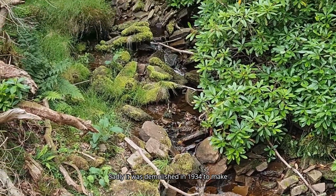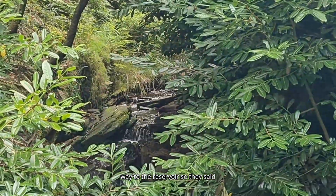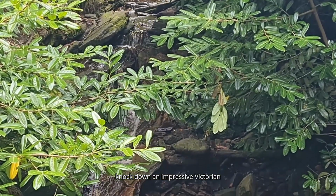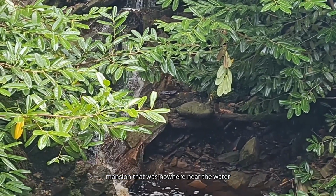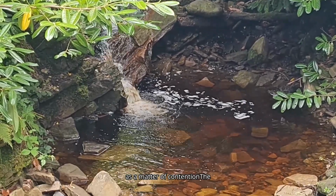Sadly it was demolished in 1934 to make way for the reservoir, so they said. Why the Water Company felt the need to knock down an impressive Victorian mansion that was nowhere near the water is a matter of contention.